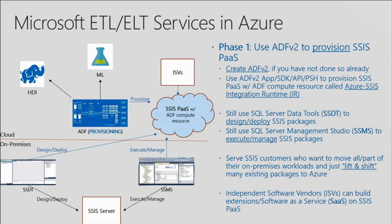Once you do this, you can still use the existing familiar tools like SSDT and SSMS. You can still use SSDT to design packages and deploy packages to the IR. You can still use SSMS to execute and manage packages in the IR. So the IR can be treated almost like SSIS on premises.